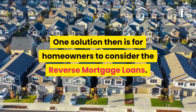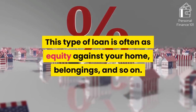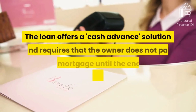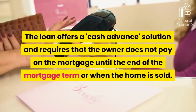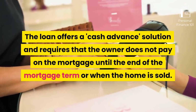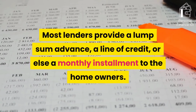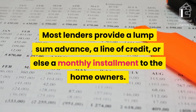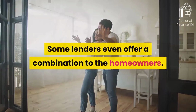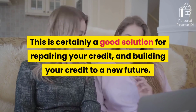One solution then is for homeowners to consider reverse mortgage loans. This type of loan is often taken as equity against your home, belongings, and so on. The loan offers a cash advance solution and requires that the owner does not pay on the mortgage until the end of the mortgage term or when the home is sold. Most lenders provide a lump sum advance, a line of credit, or else a monthly installment to the homeowners. Some lenders even offer a combination to the homeowners. This is certainly a good solution for repairing your credit, and building your credit to a new future.